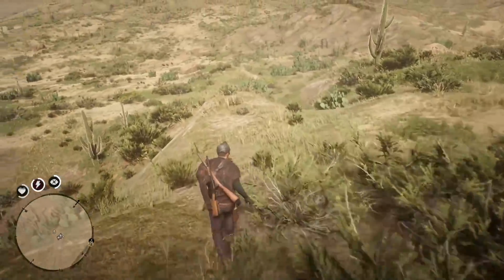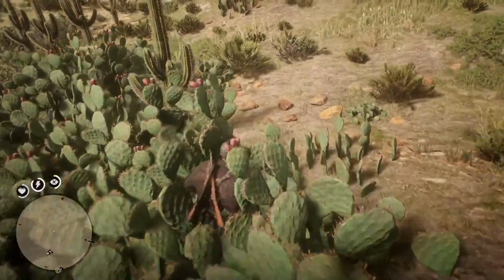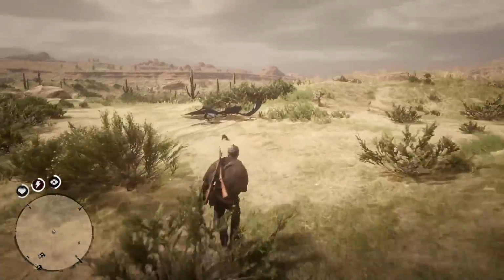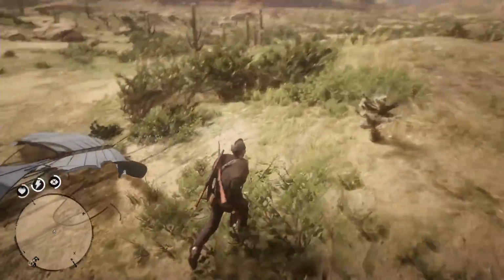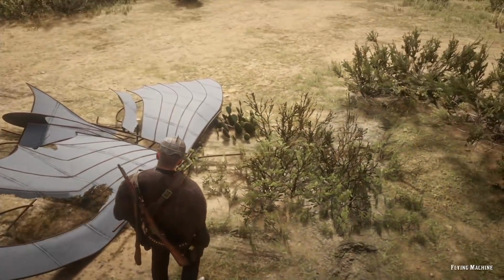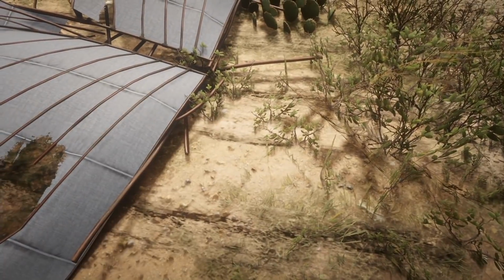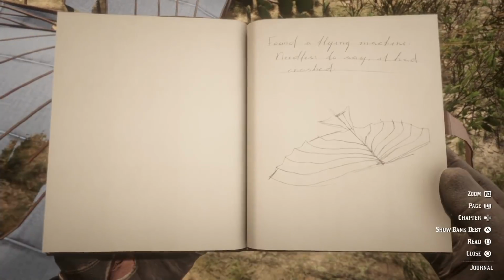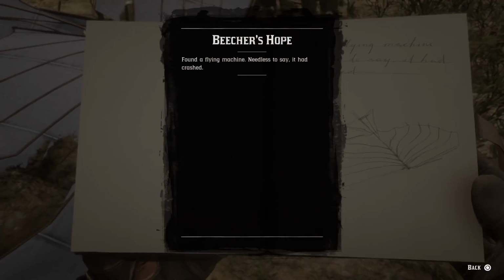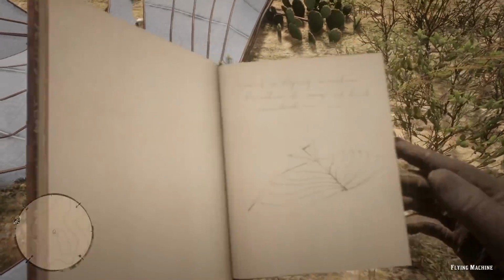There's also another flying machine that you can visit in New Austin. This is something you might not have known about. Also, this is a crashed flying machine as well. This is more of a straight up wings prototype, and not necessarily like a stroller or wagon attached to it. So if you've made it to this part of the game where you can visit New Austin, you can actually find a flying machine out in the desert. And just like our crashed airship, this one did not have any luck either. It was not able to survive, and it crashed in the desert.